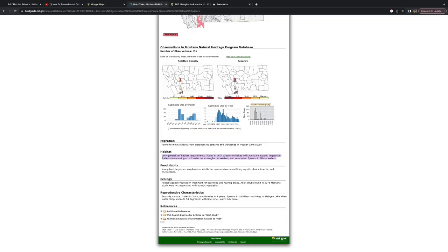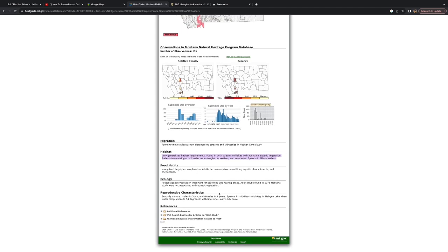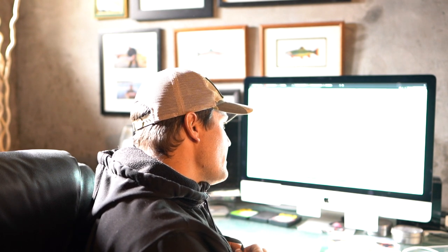Spawns in littoral waters. So one, we know they're going to like areas that have abundant aquatic vegetation, and two, they're going to spawn in littoral areas, or right along the shoreline. It says that they feed largely on zooplankton, plants, insects, and crustaceans. Let's see, spawns, rearing areas. Here we go. Spawns mid-May to mid-August in Hepkin Lake, when water temperatures exceed 54 degrees Fahrenheit, which is usually late June and early July. So right there, we already know the general area that they like to be and when they're going to spawn.